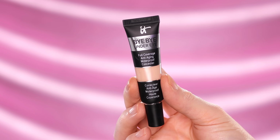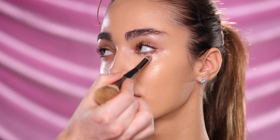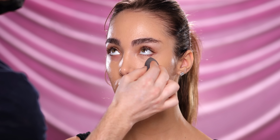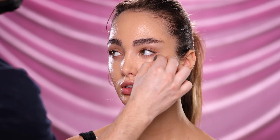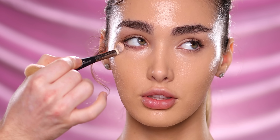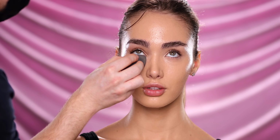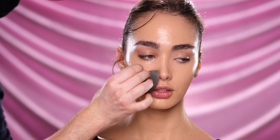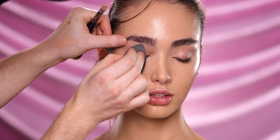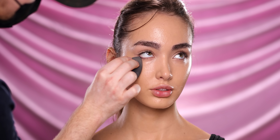Now for concealer, I'm using the IT Cosmetics Bye Bye Under Eye Concealer in the shade 14.5 Light Buff, applying a small amount to her under eye area with the other side of the brush, and finishing off the blend with the sponge. Now this is another highly pigmented product, so if you have dark under eye circles or bags, this is going to be the concealer for you, because you just need a wee bit of this to get the job done. And what makes this concealer really nice is that it's formulated with skincare based ingredients that improve the skin around the eyes over time with continued use. So if you're someone who struggles with dark circles or redness or broken capillaries around the eyes, yes, this will give immediate results with coverage, but also improve those concerns over time.